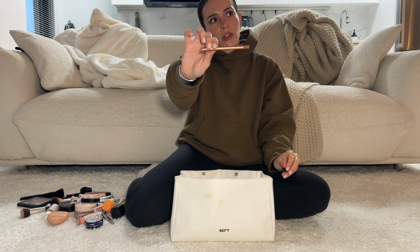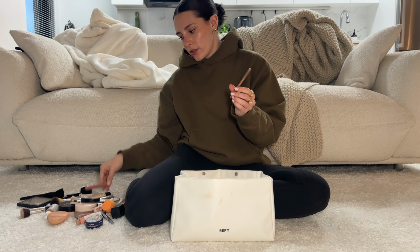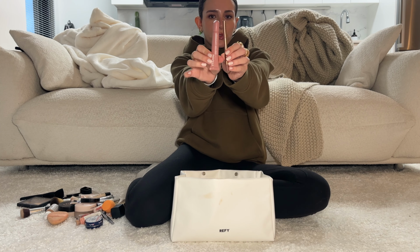I also have Pillow Talk Medium, but this one is the closest, I think, to my natural lip shade, maybe even a little bit more brown. This is what I have on right now, along with the Rhode Lip Tint in Toast. So this is one of my go-to, easy everyday makeup lip combos.